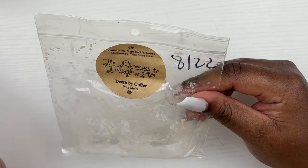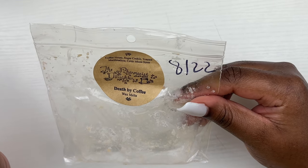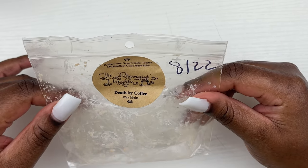From The Pharmacist's Daughter, we have Death by Coffee, which is coffee house, sugar cookie, toasted marshmallow, Celtic Moon Spice. I remember loving this.